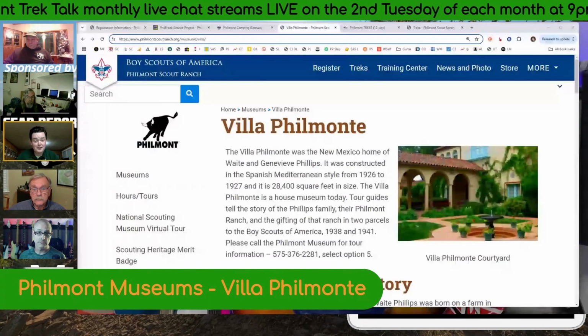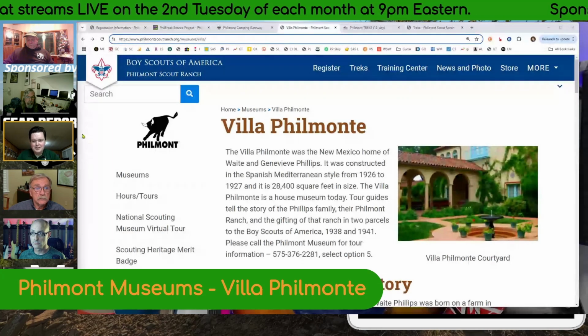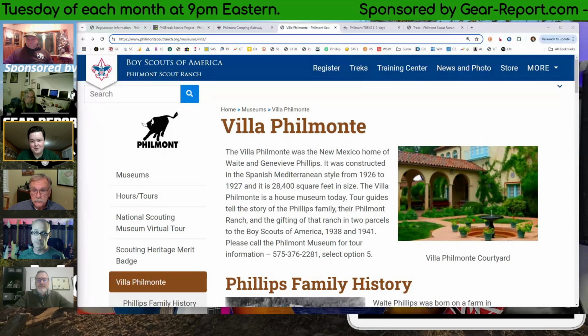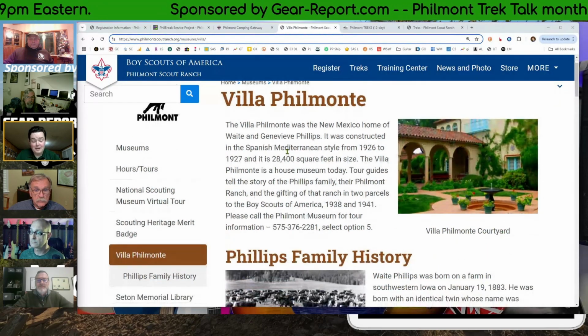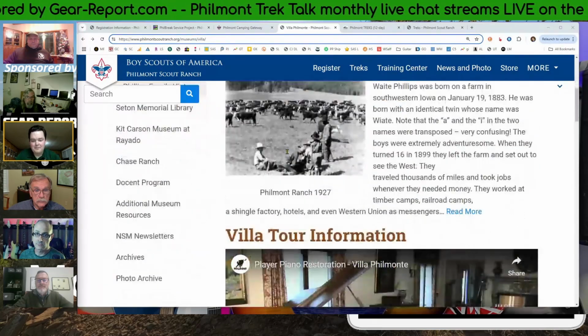So the villa really has the unique task of preserving and interpreting the incredible story of Waite and Genevieve and their family, not just their life before coming out to Philmont, but also the incredible story and legacy that they left in the donation of all of this land and support to the Scouts to create Philmont Scout Ranch.